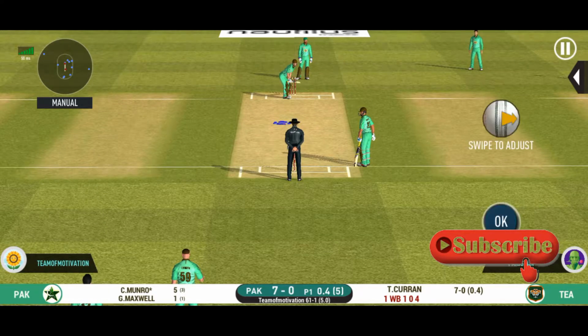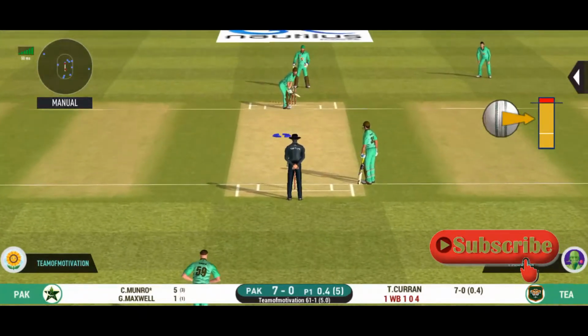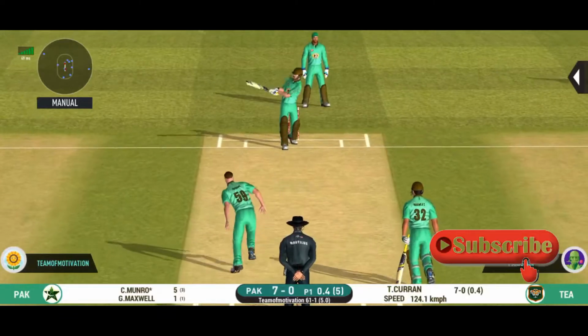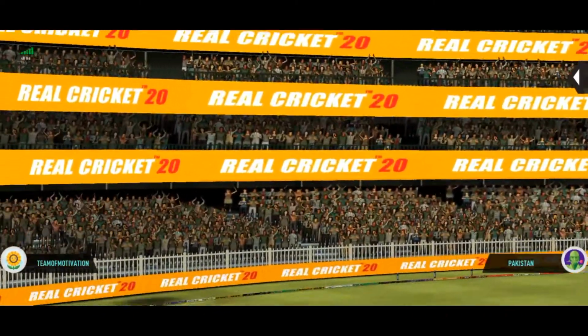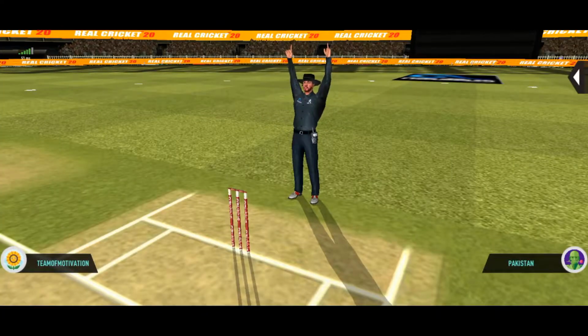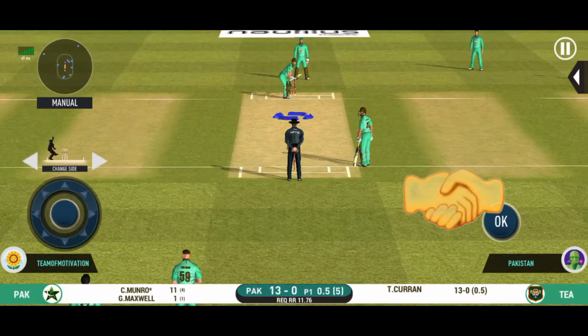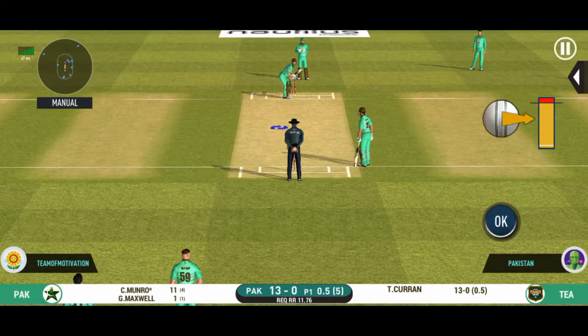When he hits it, it stays hit. Crowd is enjoying every bit of this. He has connected that one. Oh, just the sound of it makes it beautiful to watch. Fantastic batting by the batsman.